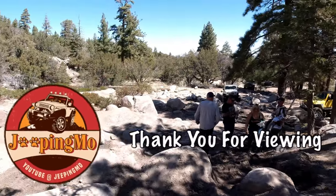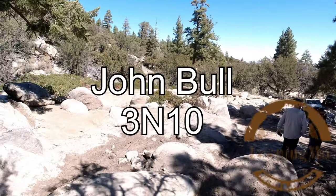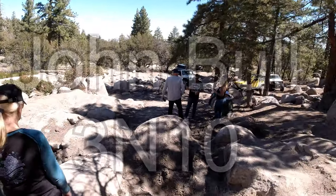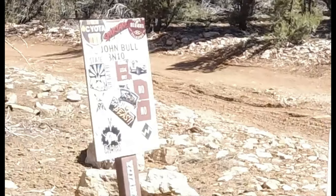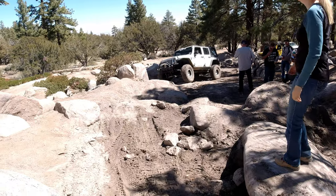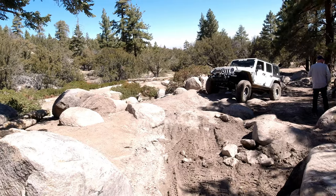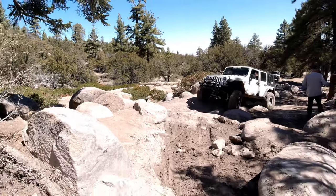Today we're in bright, sunny Big Bear, California, as we're on John Bull, getting ready to go through the gatekeeper. It's going to be an amazing day. Great weather for it. Couldn't ask for a better scenery. So follow along. This is Jeepingmo.